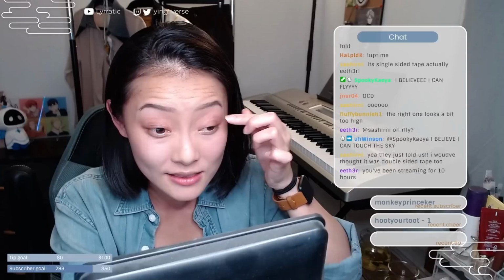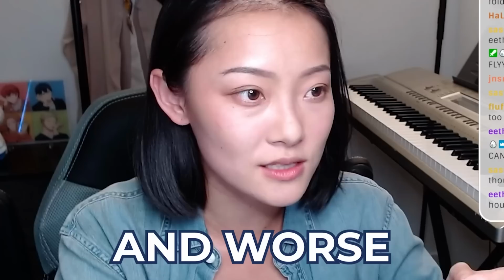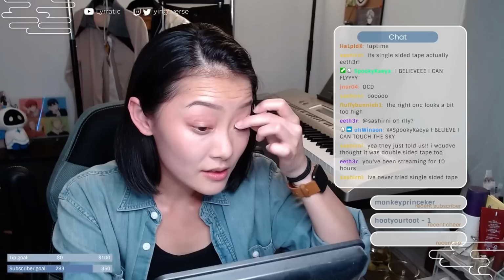You ever try to do your eyeliner and every time you mess up a little, you're like, oh, that's okay, I can fix it. And then every time you try to fix it, it just gets worse and worse and worse until finally you're like, damn, my eyeliner covers my entire eyelid. That is the makeup experience.